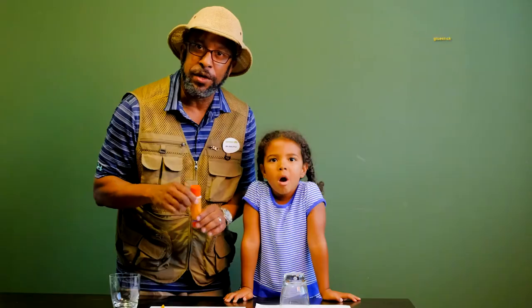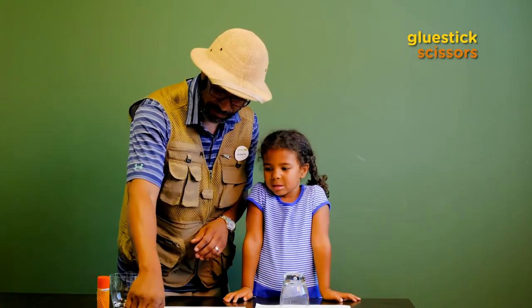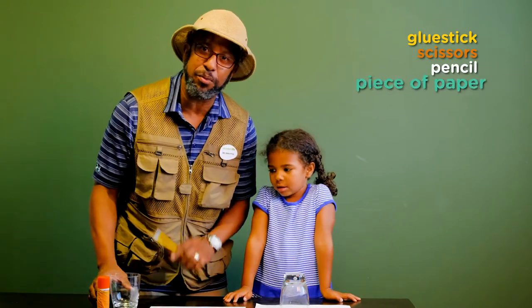We are now going to explain to you exactly how to do this trick. You're going to need a glue stick. You'll need a pair of scissors. You will need a pencil and a separate piece of paper.